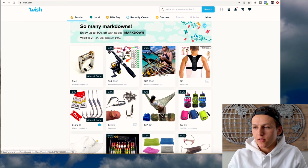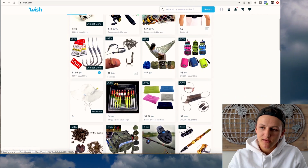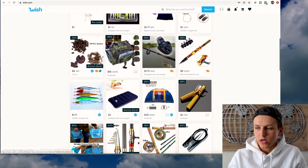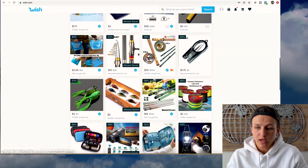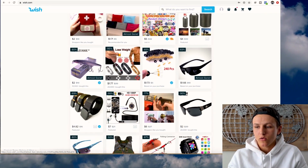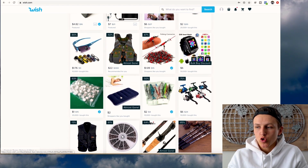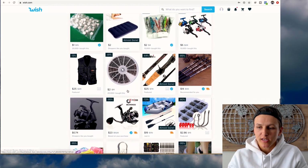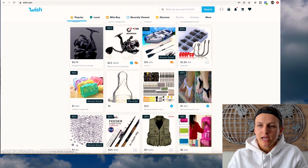I mean, the reason why it's kind of all fishing related gear is because I actually bought some fishing stuff, and so they're kind of showing me what I like, and that's kind of cool, because maybe I find a product that I'm a little bit more passionate about. And so you scroll through, and you may not find 25 million products doing this, but you'll find at least one. And the reason why I like this is because Wish is a drop shipping website.